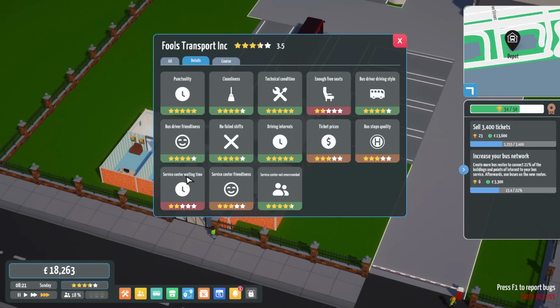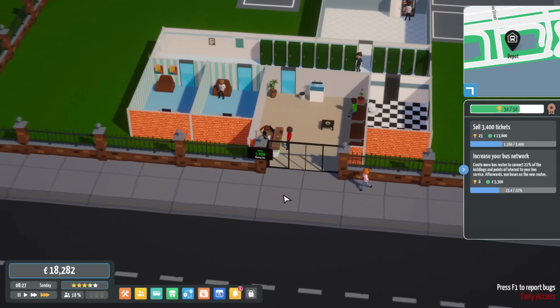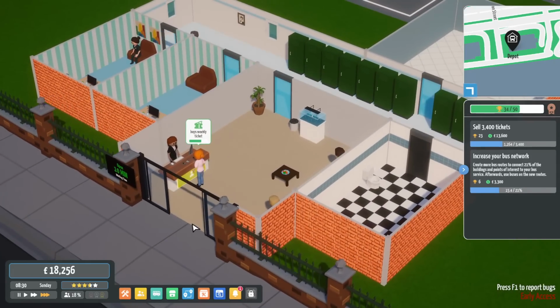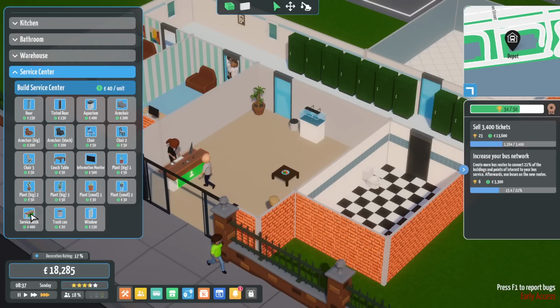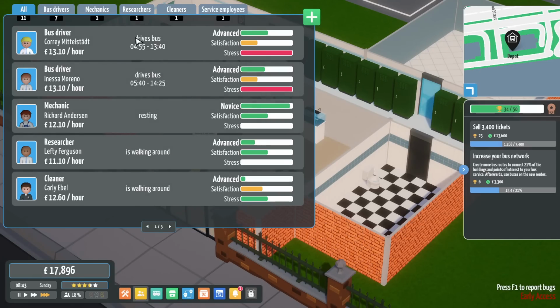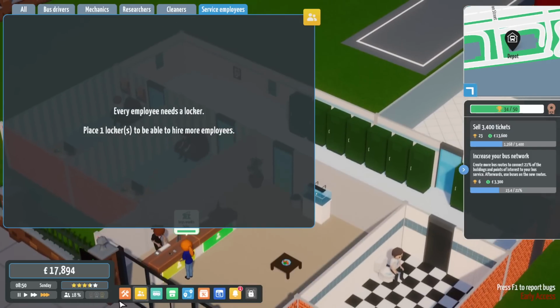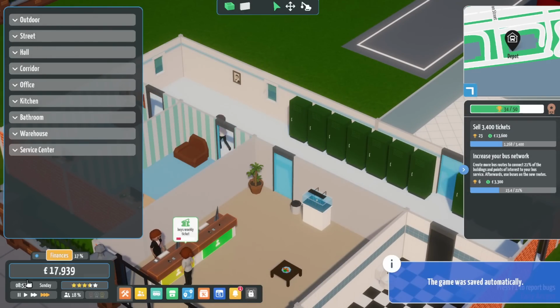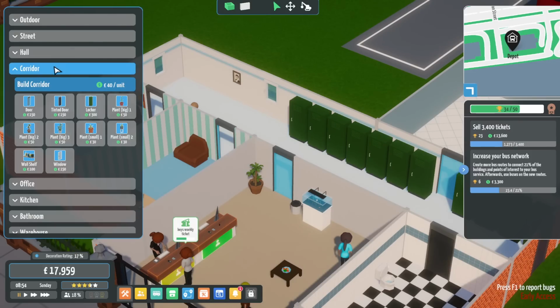The service centre waiting times, I'm not really happy about. That's something that I can fix very easily by hiring an additional worker. So if I went to the service centre here, and I went to the service desk and built a second one in, then all I've got to do is hire a service employee, which I need. Oh, I need another locker. Of course I do. I always need lockers right now. So we need to place down this corridor locker.